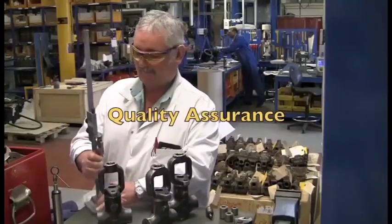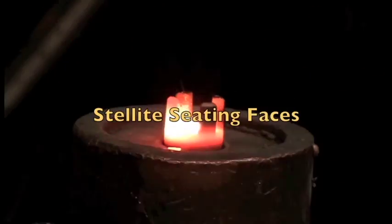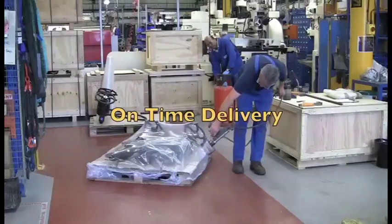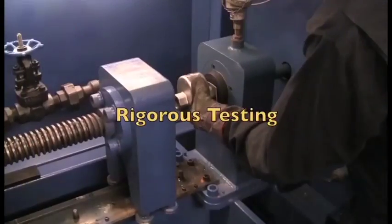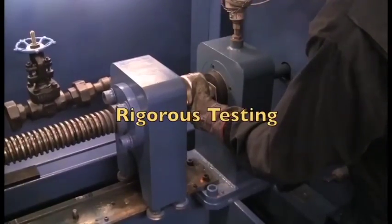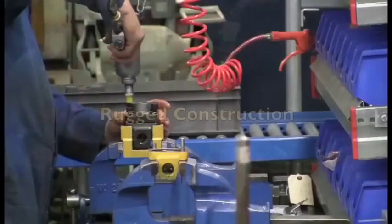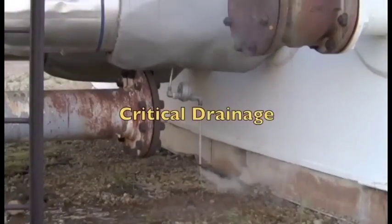Velan steam traps are manufactured in compliance with all major international quality standards using the most durable materials available today. A dedication to continuous product improvement and on-time delivery make Velan a worldwide leader in the design and manufacture of steam traps. For over 60 years, Velan has been the steam trap of choice when durability, rugged construction, energy efficiency, and critical drainage requirements are needed.